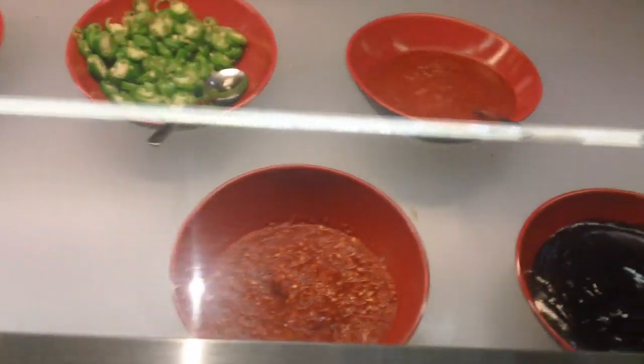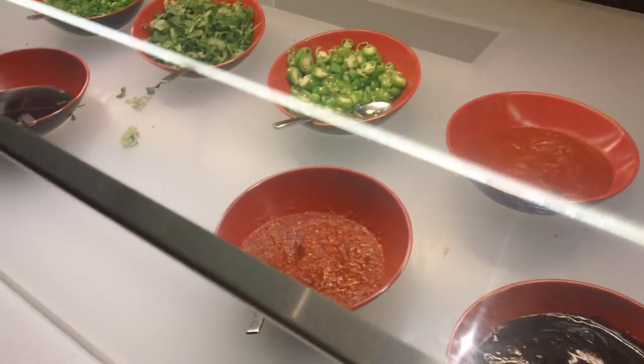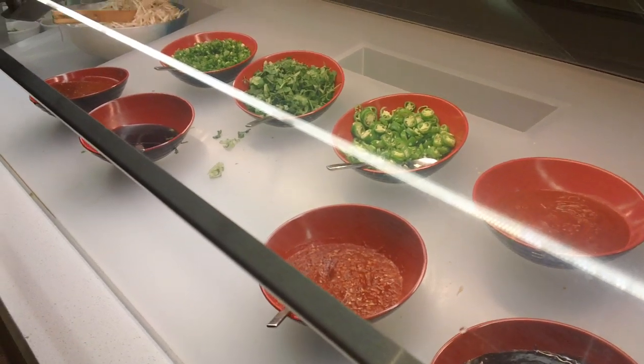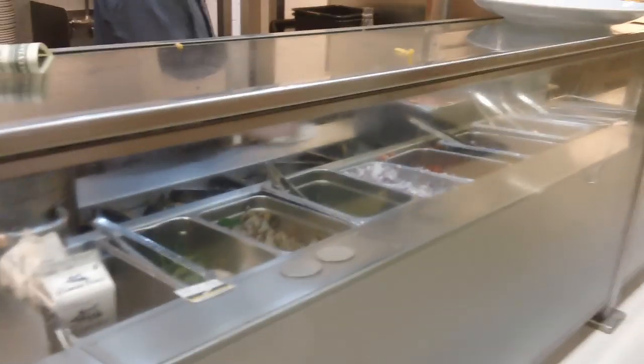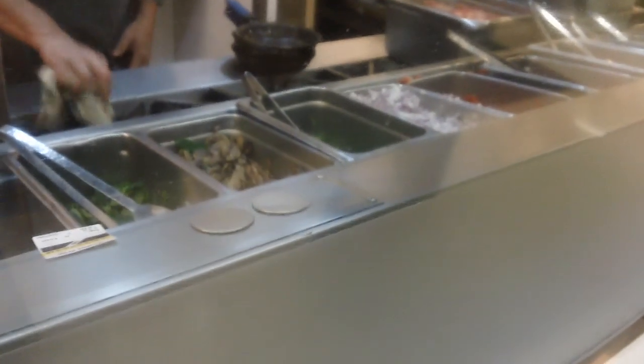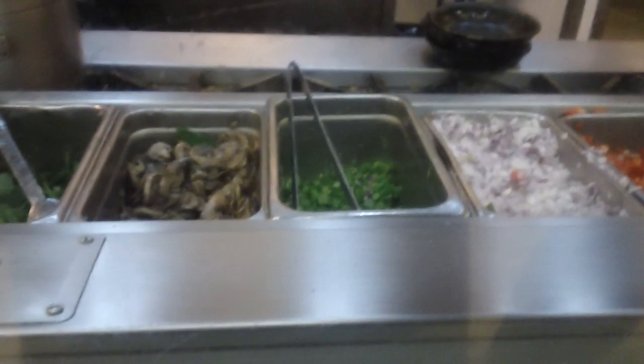No labeling, I don't even think they try anymore here. You can see what it is, and if you don't know, you try it. That's the new motto of this buffet. Here you've got made to order omelettes. I don't think I can show you. The glass is actually really steamy, but you've got the usual options.